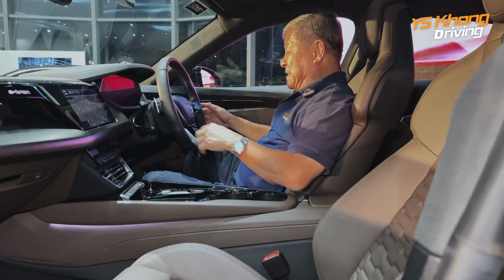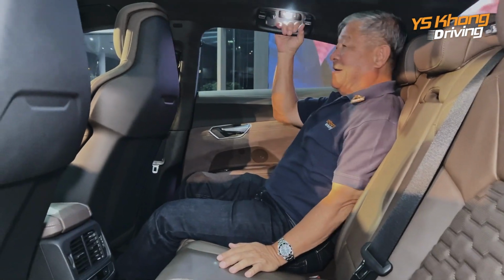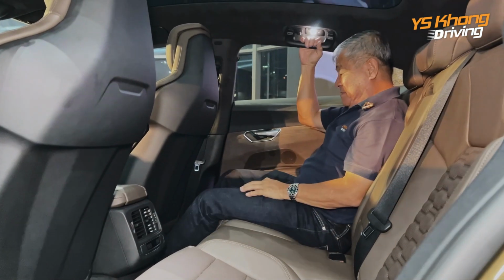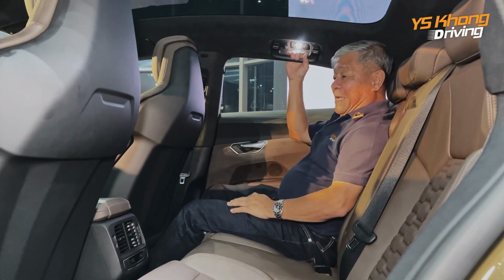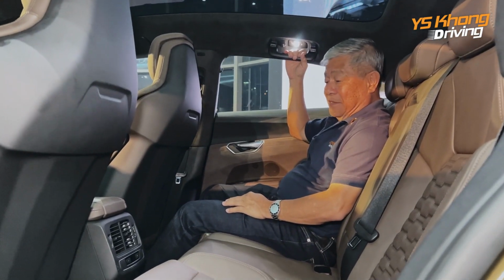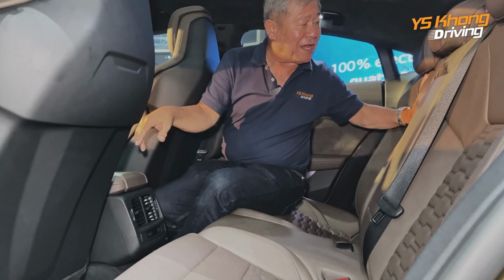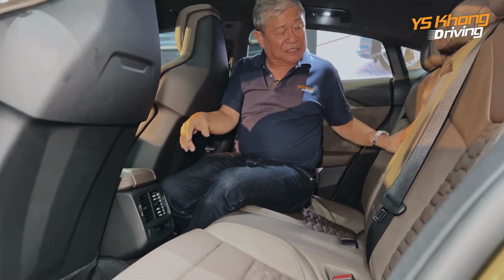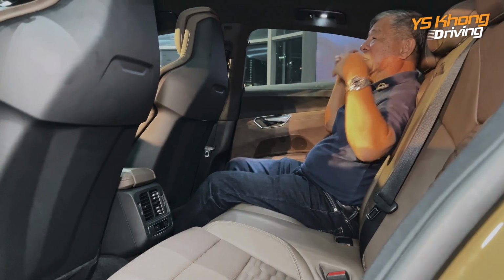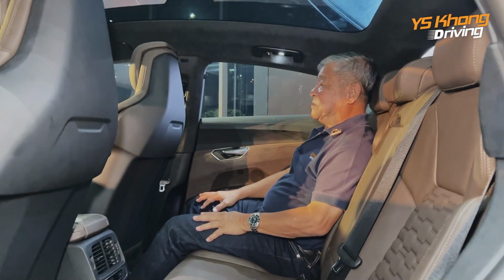Okay, let's move to the back seat. Okay, I'm sitting in the back. Most important, the oh my god handle, and there's a light here. Very nice. Okay, I can tell you this car is not made for the back seat passenger, although you can sit quite comfortably. The seats are very well contoured and you can have support, but in my opinion, maybe the backrest is a little bit too straight for me, but they say straight is better for posture lah.